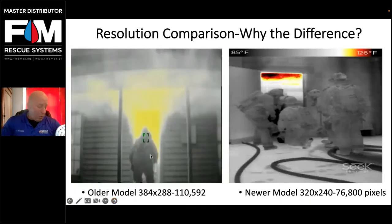And this is why I was passionate at the beginning about what camera you use. If you still have older ones, this is an older camera on the left that claims 110,592 pixels. That's a lot of pixels, but it's made 10 years ago. This is an $800 camera on the right, the FirePRO X, that has a better picture with less pixels. You're like, well, why is that? Technology's improved, pixel pitch is improved, programming's improved, everything's improved with technology.